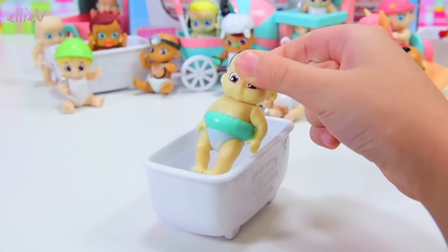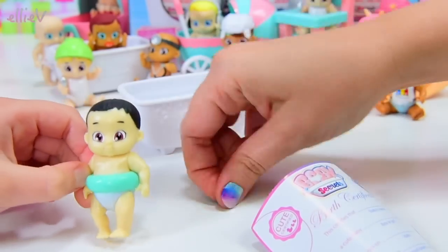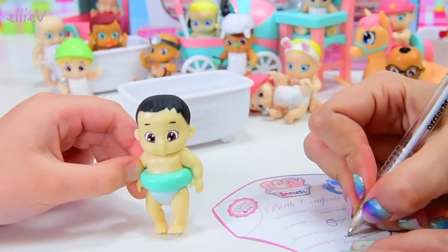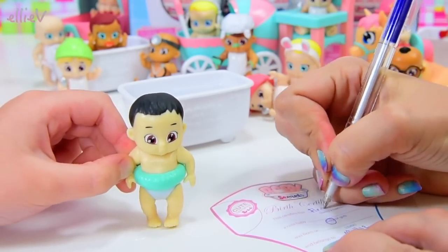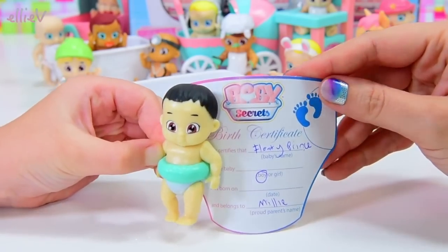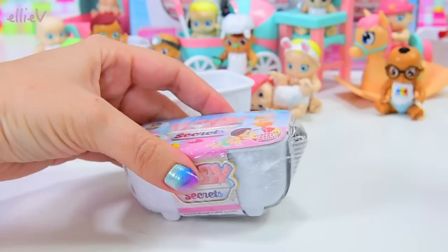It's a boy. In a little boy floaty. What are you calling him? I'm going to name him Floaty Prince. Floaty Prince. Yes! I'm starting to see a theme with the floatiness of these babies. Well, Floaty Prince. Alright. Here you are, Floaty Prince. Float away! You're floating off to live with Millie. Yep. All right, Ferfel, it's your turn.